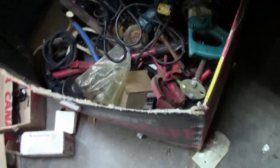Starting to clean off my workbench. Going through my random hoard pile here. So this is just one of the boxes. Got a couple there and a couple I went through, and yeah.